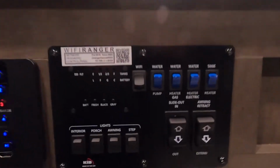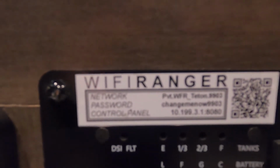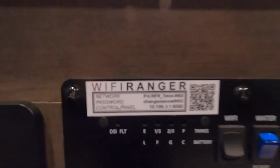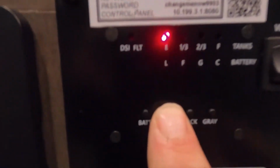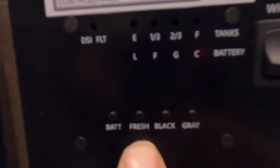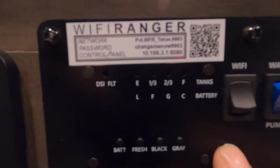Over here is your control panel. Wi-Fi Ranger booster. Plug that in when you're at the back of the campsite, and it'll be just like you're at the front of the campsite. Your brand new batteries. Your fresh connection, your fresh tank, that's where you can hold that down to tell when your potable water is full. And your black and gray tanks.